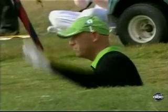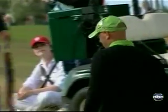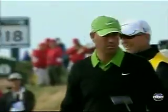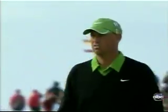Okay, good shot. Well, he's left himself a gut check. We were talking in the break that putting's kind of the measure of your heart, and this is heart check, gut check time. These are the putts you need to make to win major championships.